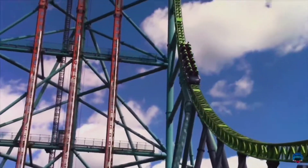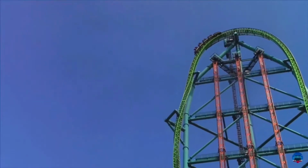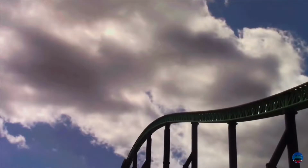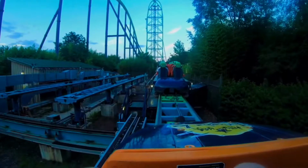Okay, now that that's out of the way, the first thing I want to talk about is the smoothness of Kingda. One of the reasons that people don't like Kingda is because it's too rough. First of all, if you have a problem with the roughness, just sit in the front row where it's basically glass smooth. For me though, I think the roughness adds to the ride. While it's great that Top Thrill Dragster is so smooth, it takes away from the overall quality of insanity in the ride. Allow me to explain.